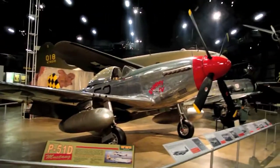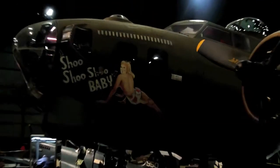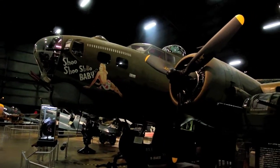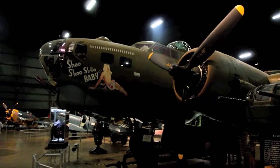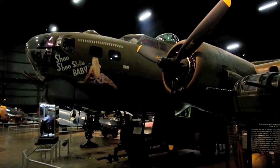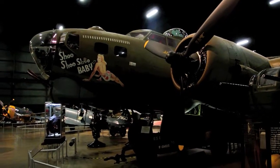Over here, a P-51 Mustang. This B-17 is Shoo Shoo Baby. One of the first times I took my kids to the museum, they were 12 years old or so, they were running around. You could always tell where they were in the museum because they were yelling Shoo Shoo Baby all around. There were like 4 of them, two of my boys and 2 of our neighbors' boys.